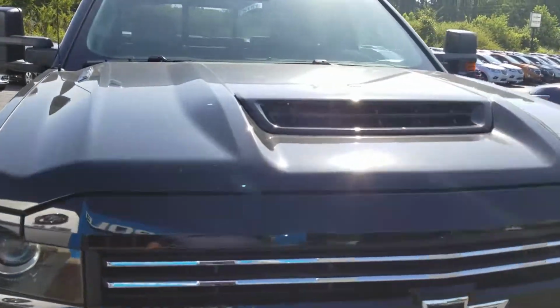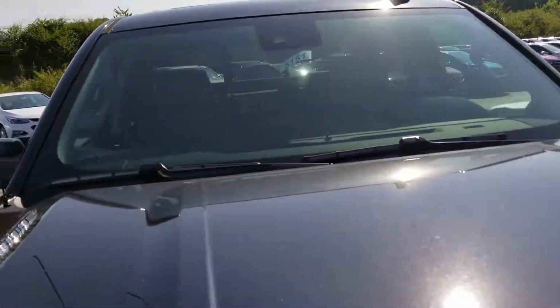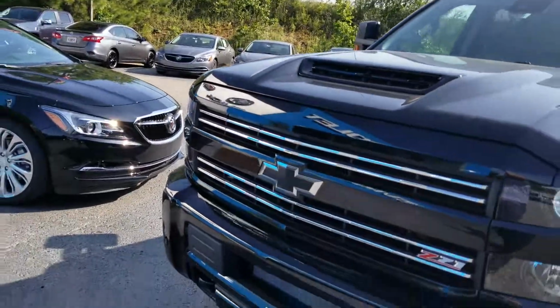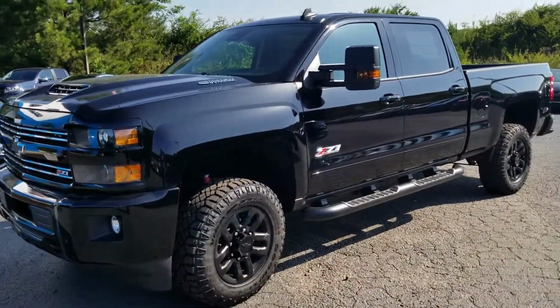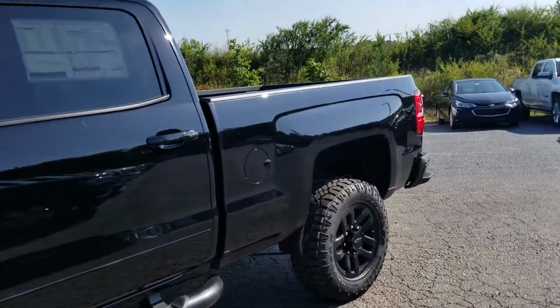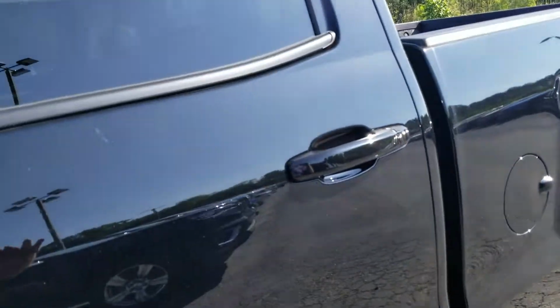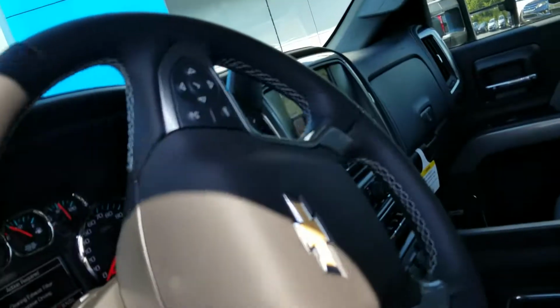As you can see, the stock number you looked at, C5151, is still available. This is your 2018 Midnight Edition Z71 Duramax diesel. Have the engine on, it's purring. This is the most popular package that Chevy sells.